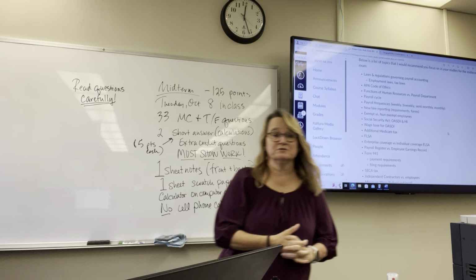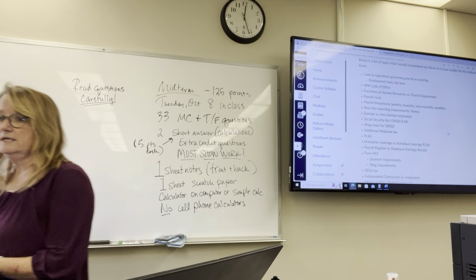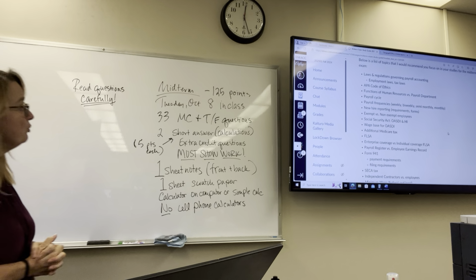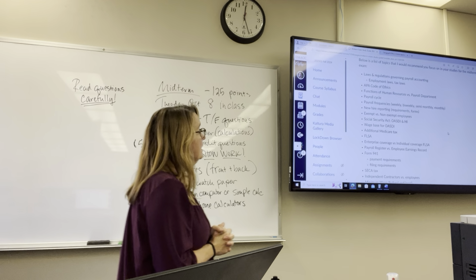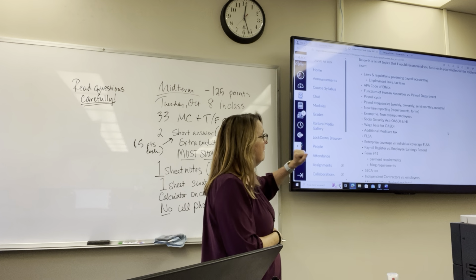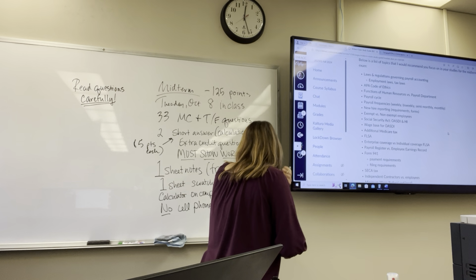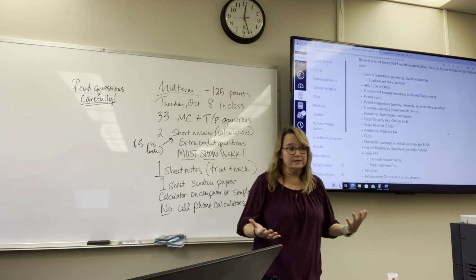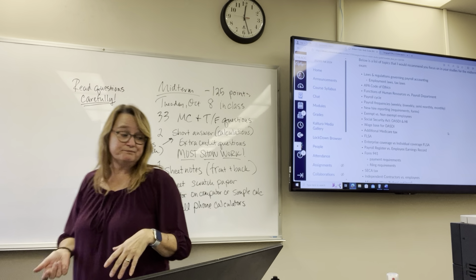That code of ethics, we went through that early on in the first couple of days as well. Take a look at the code of ethics as well. Look at those different points. Human resources versus the payroll department, what the responsibilities are for each of them.